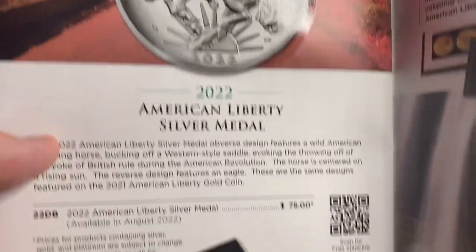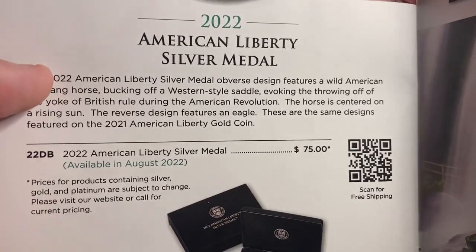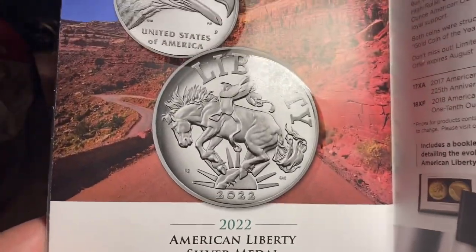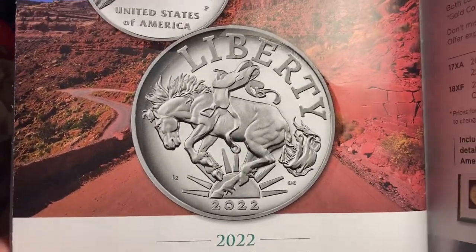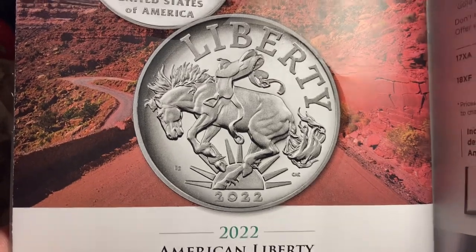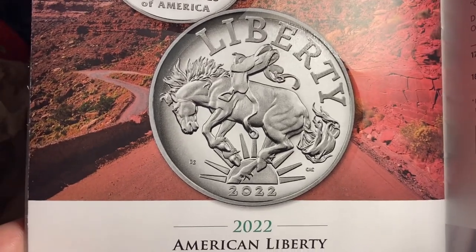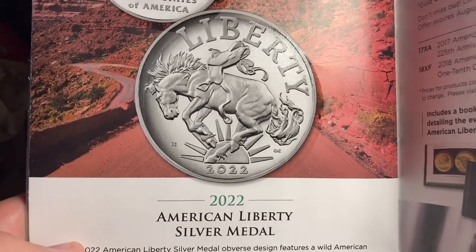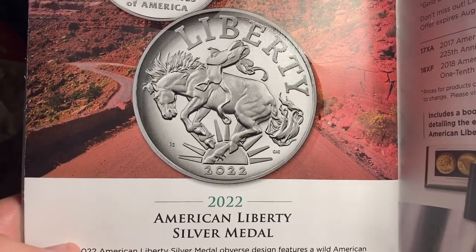Now, 75 is steep, but I easily see this one flipping for 150, maybe even 200. And personally, I want one for me. I'll probably be looking to pick up 3, maybe 4 of them if I can. I think it's a really cool piece. Let's go check it out on the computer on the website.